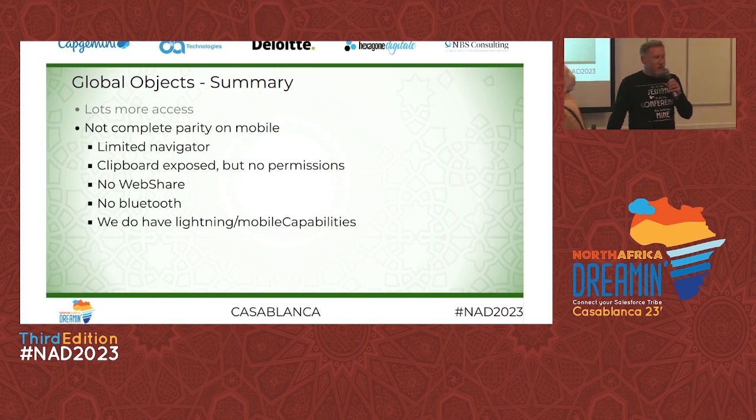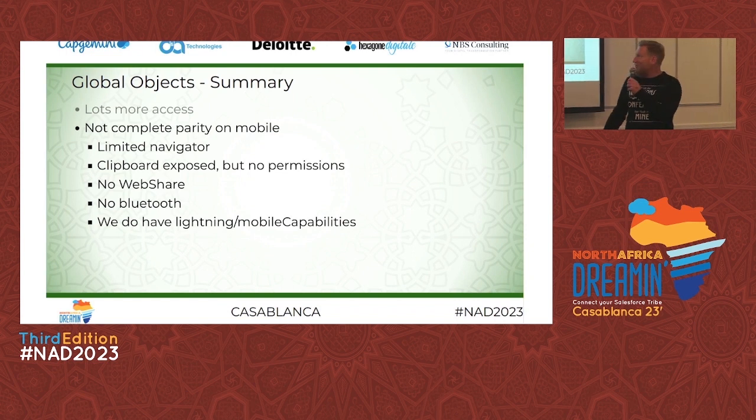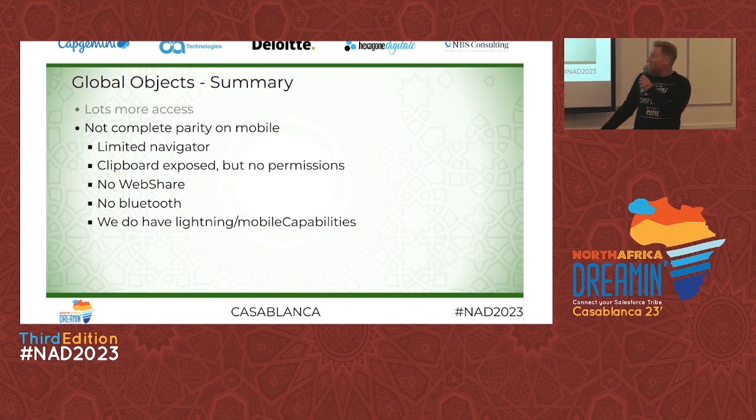Some things to note, there's not complete parity on mobile. So if you're building things on mobile, you have to be aware that it's slightly different. You don't have everything. I mean, when I first read about this, I was like, okay, I'm going to start doing some cool Bluetooth stuff, maybe some WebRTC, maybe some, you know. No, you can't do that yet. But I don't see a reason why you shouldn't be able to. Salesforce just haven't yet put all of that in.